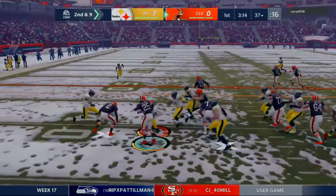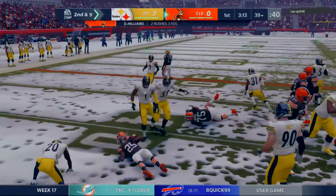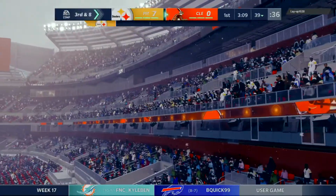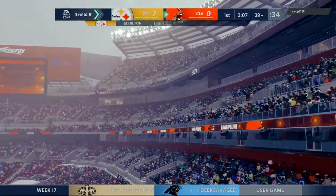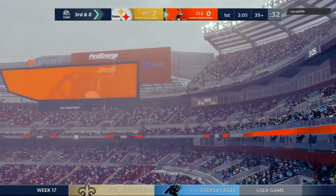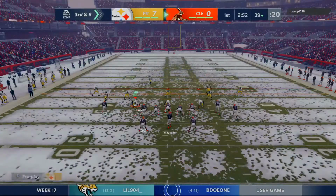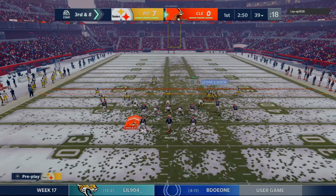On second down now, Hilliard. And this winds up a pickup of 2, maybe 2.5 to about the 39. The tackle made by Mike Hilton. A 2-yard pickup makes it 3rd and 8. The Steelers now in the nickel here on 3rd down.